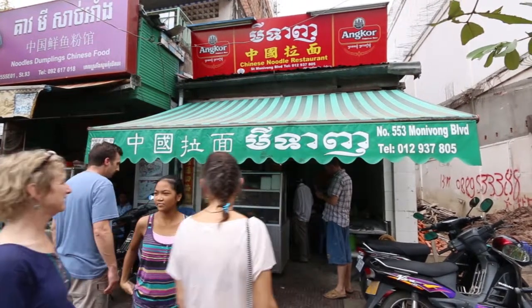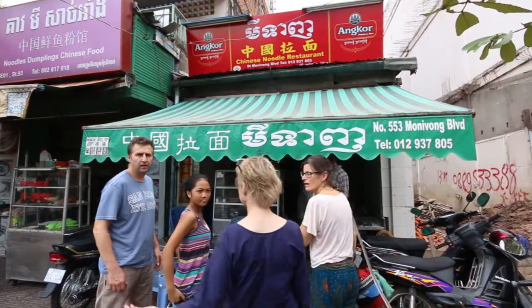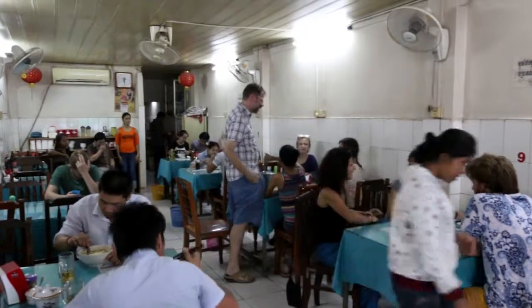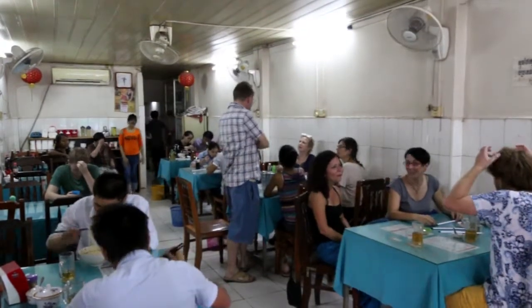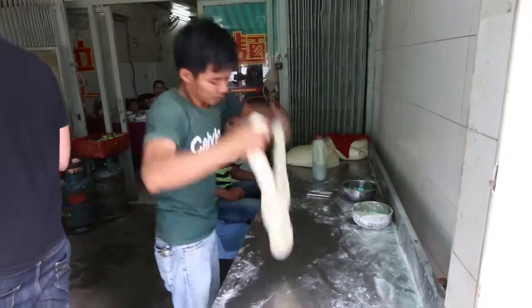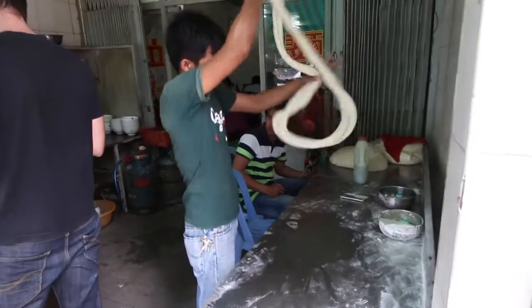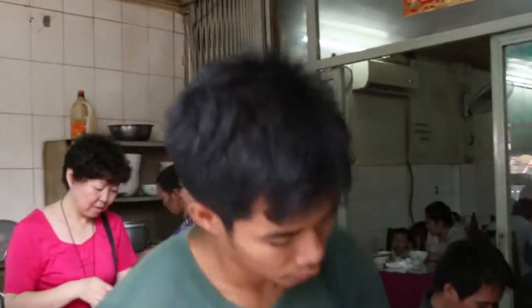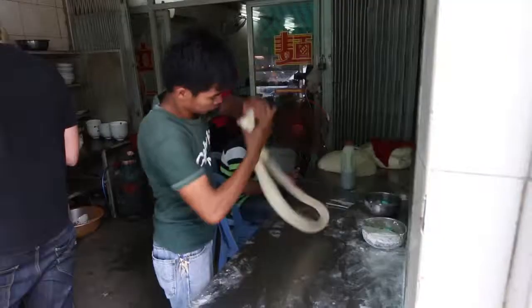Even though this is not a nice looking restaurant, it is one of the popular Chinese restaurants located on Monivong Boulevard, Phnom Penh, Cambodia. The restaurant is famous for its handmade noodle. It's really fun to watch people making the noodle.